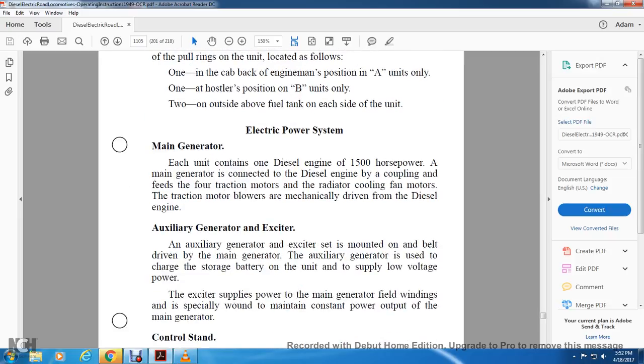Auxiliary generator exciter. The auxiliary generator exciter set is mounted on the belt driven main generator. The auxiliary generator is used to charge the storage battery of the unit and to supply low voltage power. The exciter supplies power to the main generator field windings, specially designed to maintain constant power output.